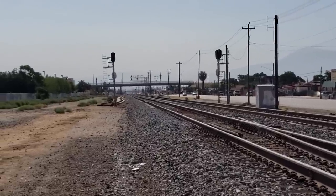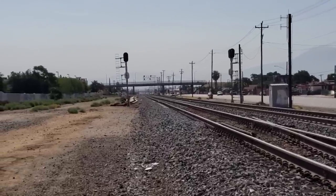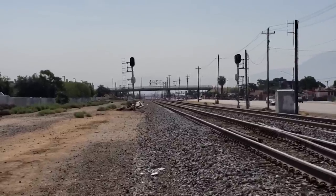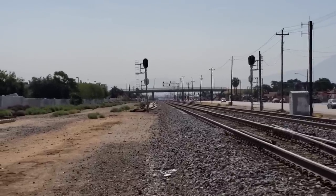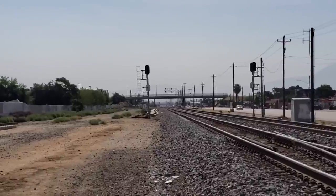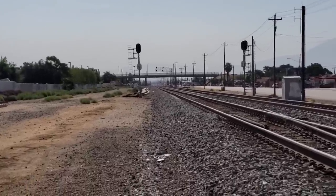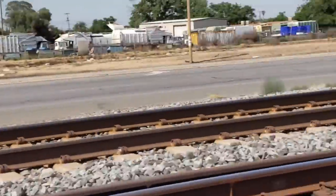And those signals there, back then they were a little further back, but it was one of the big cast iron black signal bridges that went all the way across the tracks. Now they're these fancy new LEDs. But anyway, this is that part of the yard.